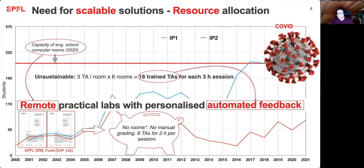There's no need for manual grading. TAs used to spend about a week grading 200 copies of the same code, which is a job I wouldn't wish on my worst enemy. And now we only need 6 TAs for 2 hours per session, which is a much more reasonable requirement. These are 2 hours that can happen in hybrid mode through Zoom or however the current situation allows.